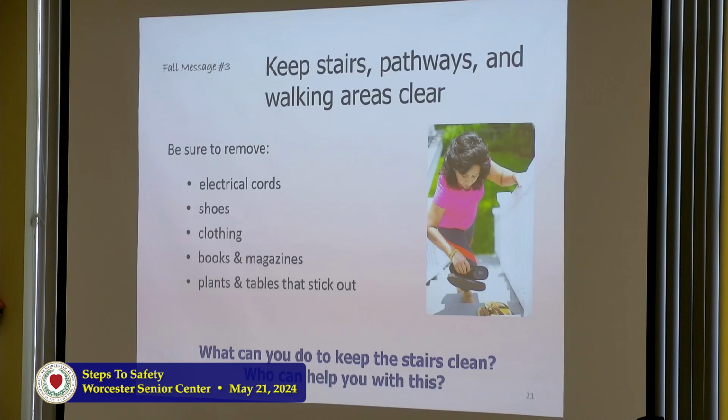So what can you do to keep the stairs clean? Well, obviously clean them yourself if you're able to. If not, ask somebody else for help to get some of the stuff out of stairwells. And that's important for us. Stairwells clear. If we come for a medical with the ambulance, and we have to use our stair chair to get you out, if you have a bunch of stuff, it's going to make it a lot more difficult for us to get you out of the apartment.